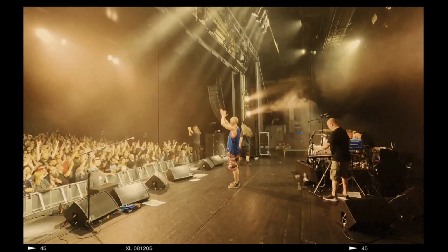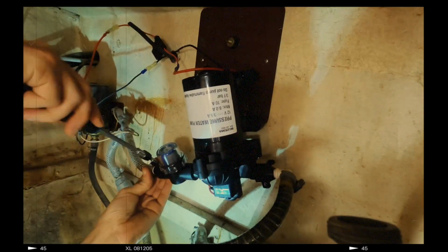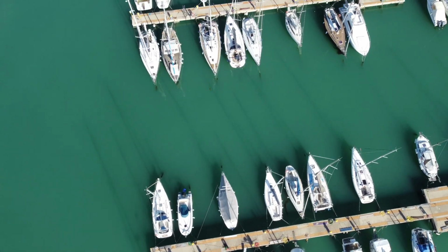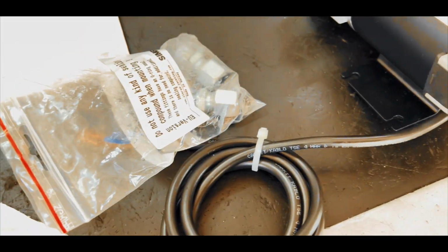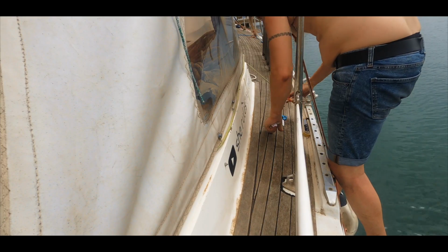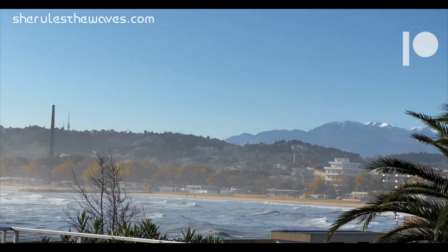Last time on She Rules the Waves, I showed you a glimpse of tour life, as well as fixed the water pressure system, and installed my new sunshine of a Lazie bag. This time I jumped knee-deep into the hydraulics, I pimped the sides of my boat, and I installed the mizzen Lazie bag.